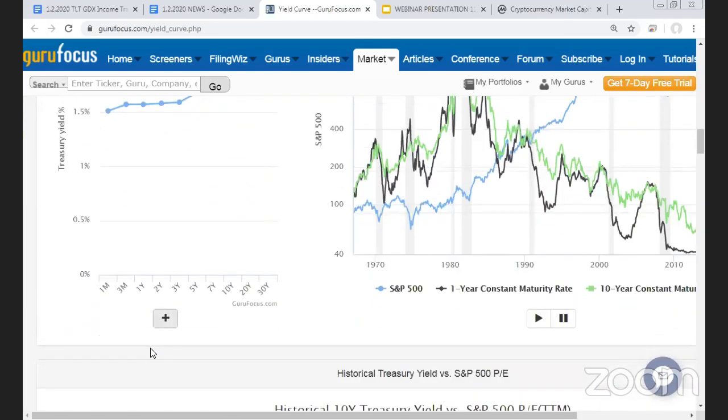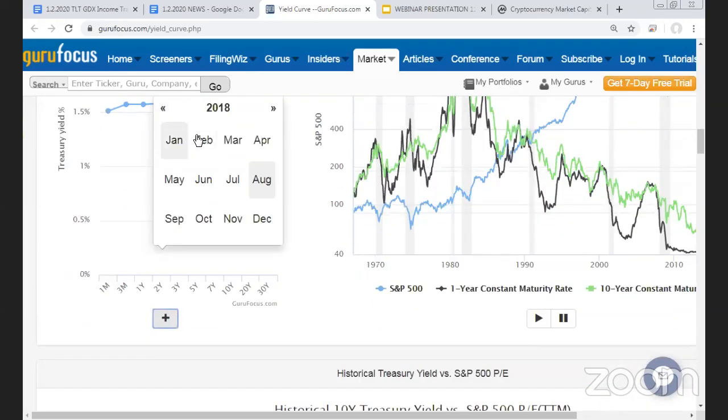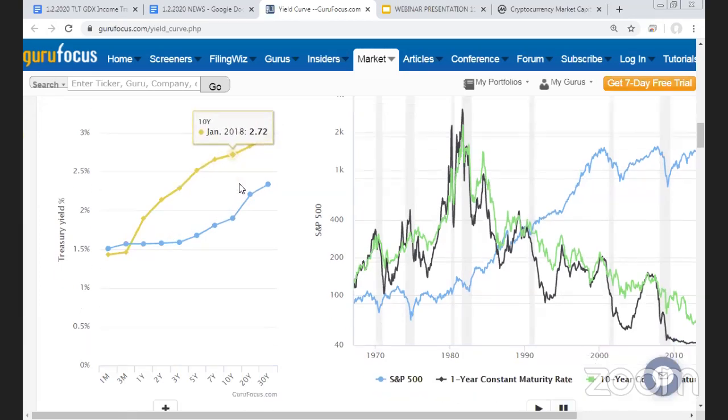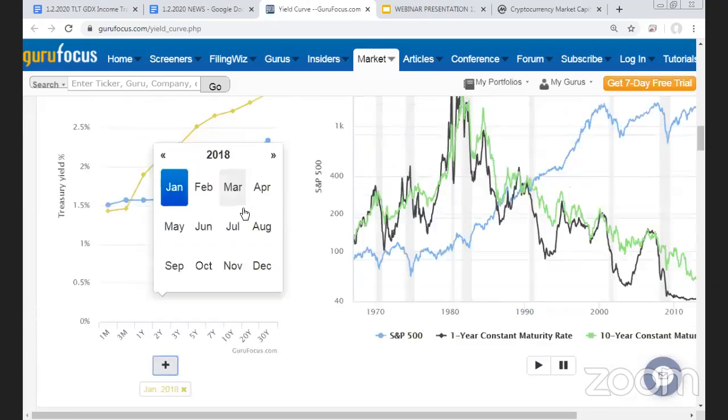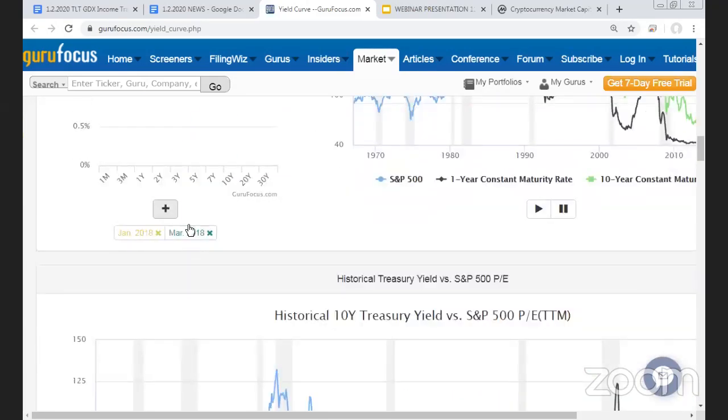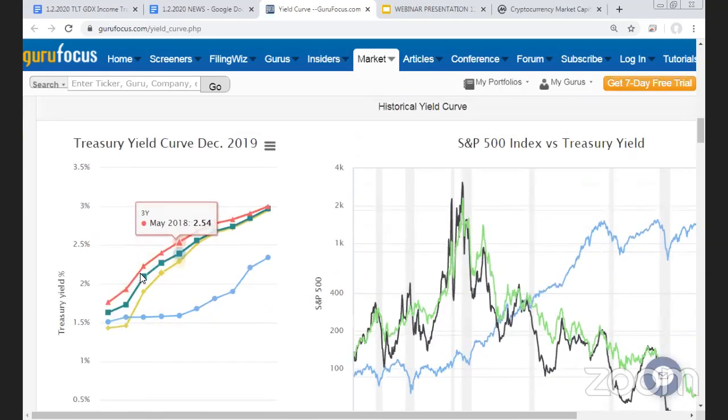I think it's going to be very similar to what played out in 2018. So you can see in January, here's your yields. Your 30-year had a 2.95. Your 10-year had a 2.7. Remember, stocks were going up, at least in the US. March, they slowly rise a little bit. May, they go considerably higher.